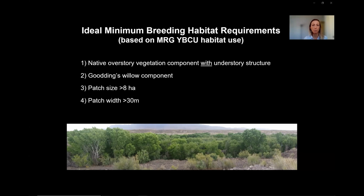These are minimums. Bigger is certainly better for cuckoos in our study area. We have not seen cuckoo detections in patches more narrow than 30 meters, and truly only about 10% of all detections are in patches 50 meters wide or narrower. They really like something wider, but we know for a fact they can use this narrow habitat. Especially in the northern reaches where habitat's quite limited, they can use smaller patches, but bigger is better. We certainly have documented birds with territories as large as 175 hectares in San Marcial.